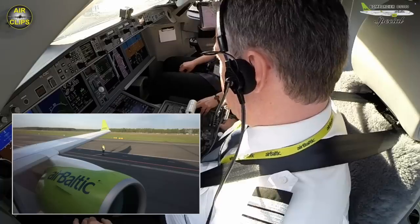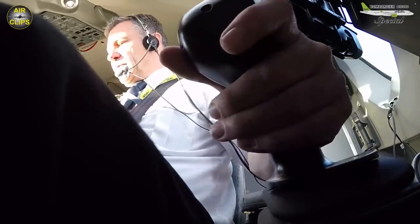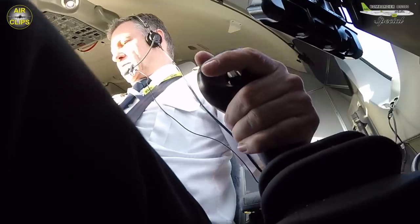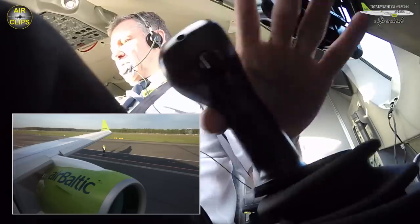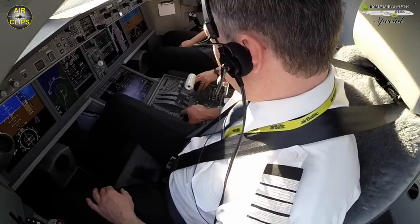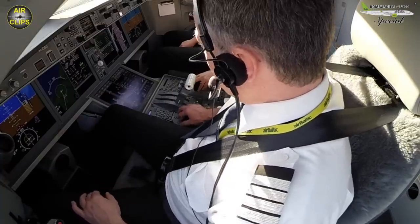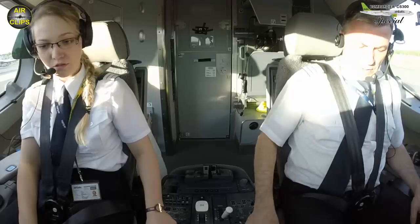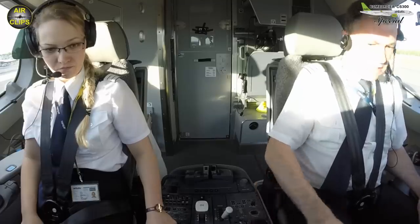Two selected. Flight controls. FMS performance, that is expected. Rudder. Flight controls are checked. No steer. So the wing anti-ice is done. I'll go back to auto. That is checked. And next, no steer. Selected on. FMS. FMS is set.